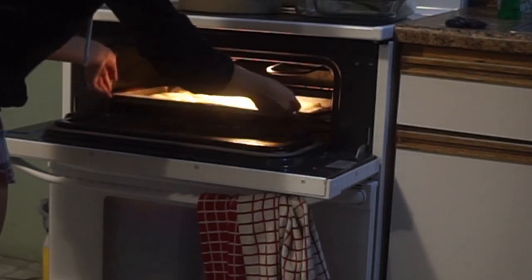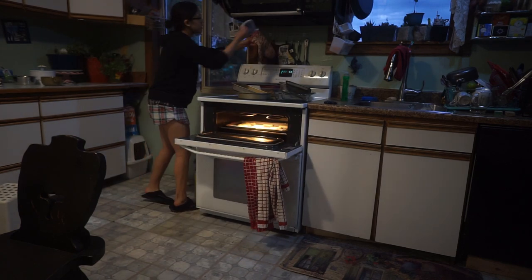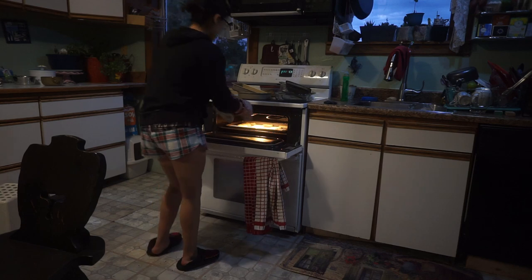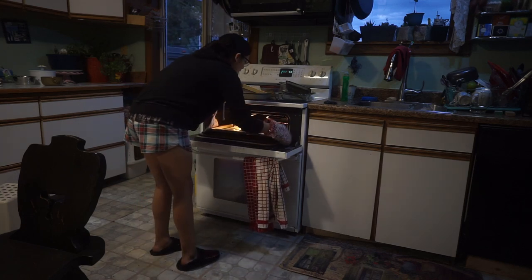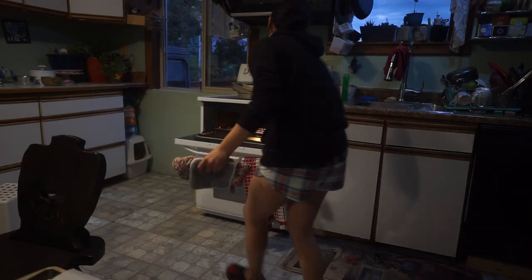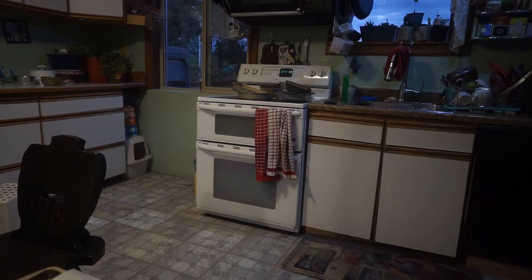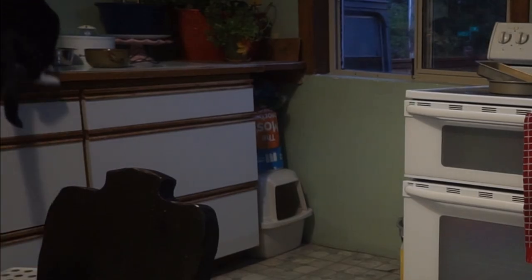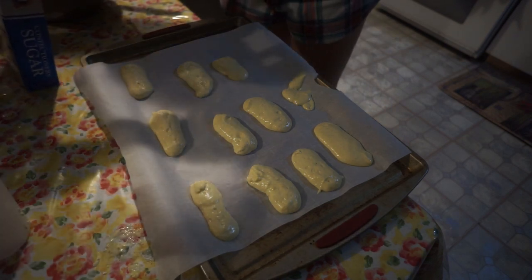Ladyfinger bash number one. Oh no! I was supposed to dust them with powdered sugar. It's a very crucial step, guys, in making your ladyfingers. If you don't dust them in powdered sugar, then it will not be tiramisu, guys. Okay. Tiramisu. Call 911. You gotta dust these babies in tiramisu sauce, aka powdered sugar.